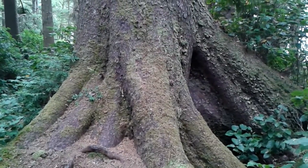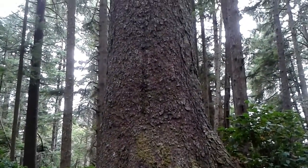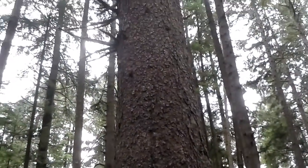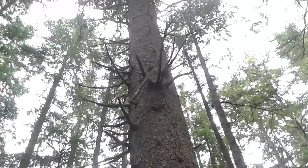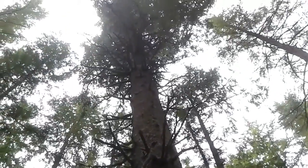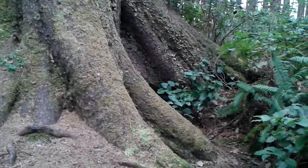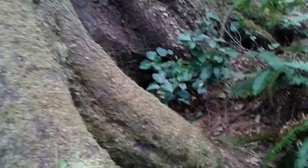Here's a big Sitka spruce. There seems to be more of them all right along the coast close to the beach area than there is inland for some reason. It's still alive. It's pretty, goes way up there beyond that cluster that you can see. At the base of that Sitka spruce, these big buttresses sticking out for support, typical for Sitka spruce, and inside one of the little alcoves is a protected mushroom.